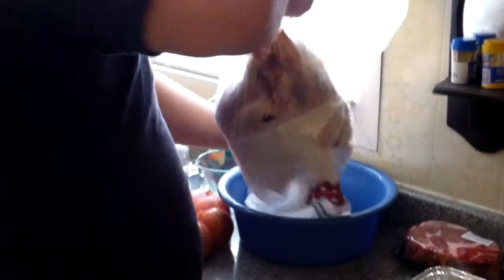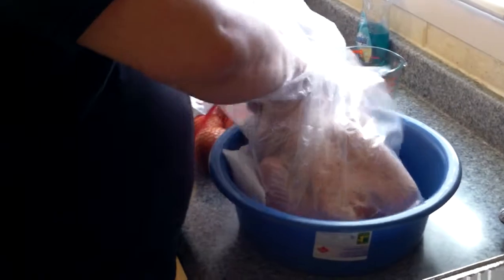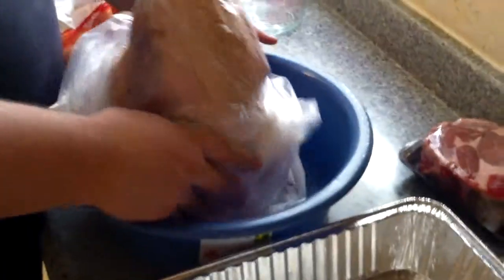Oh, the turkey in a liquor store bag. Yeah, really though. That's about 12 or 13 pounds, I believe. That's a good sized turkey there. So let's see if I can get him out of his bag.